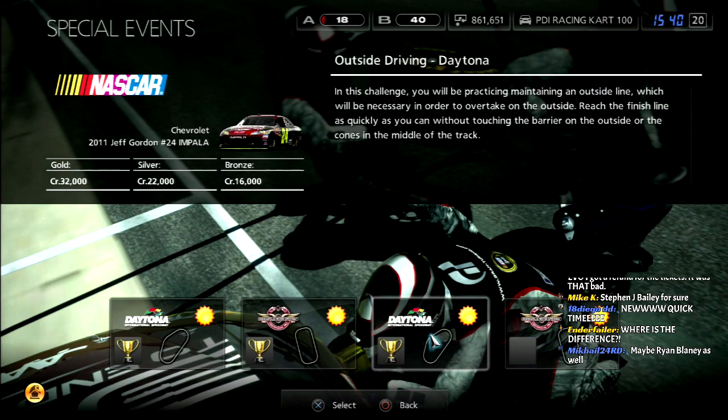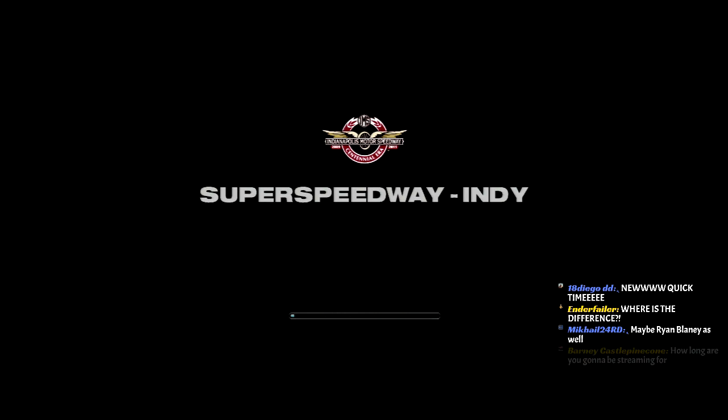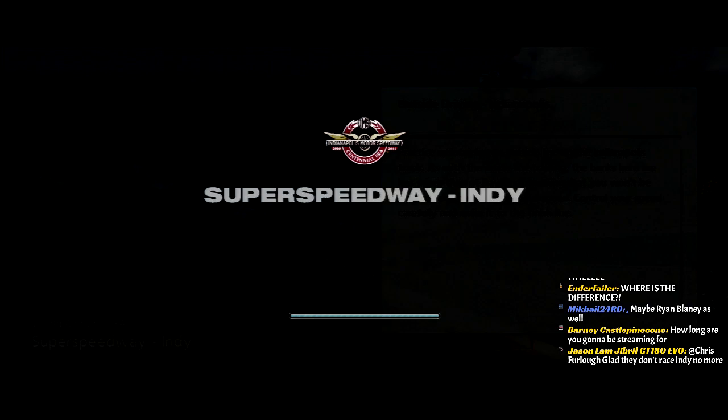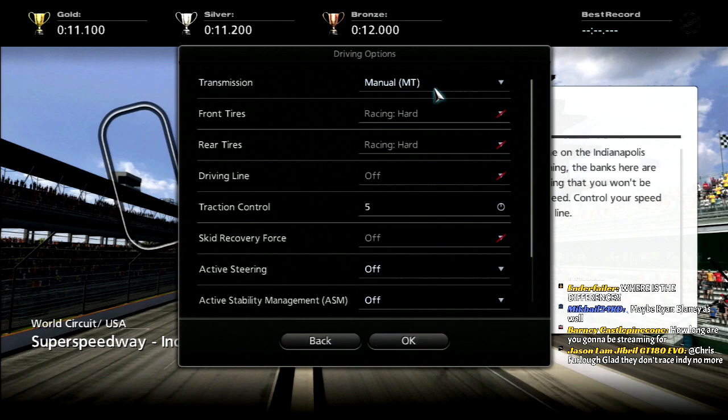New quick time. All right, the one at Indy should be even easier because outside driving and having to let you lift. Ryan Blaney, that's another one they could use for the school. I mean, Gordon is a legend, so they literally had him, he was still in his prime in 2010, I would say. So he's good to be the face of the NASCAR school. Most recognizable name, yada, yada, yada.